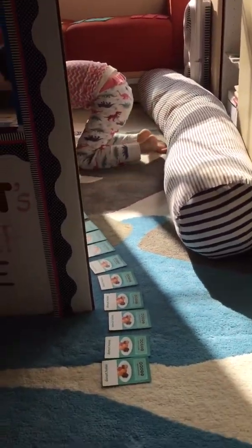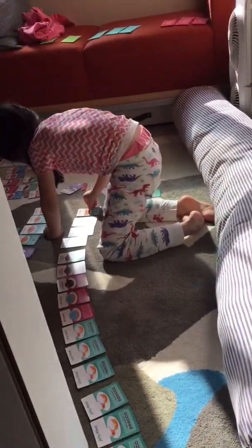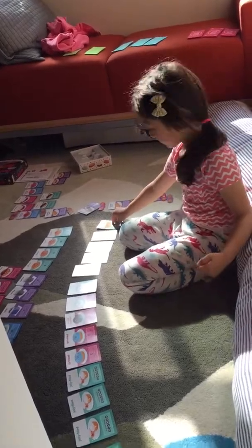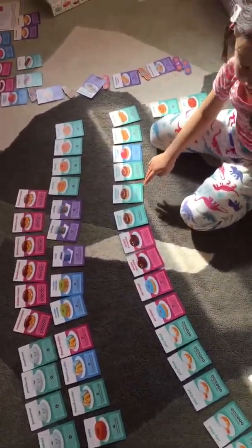So the donuts came down the ramp to prepare for the customers. They got in line and started heading out of the bakery.